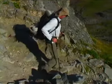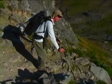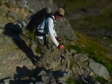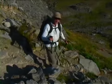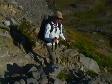When I come up to this point here, I can always plant the poles down, and now I have a couple more points of stability, and I'm not likely to slip on the ball bearings and go down. But again, it shares the load, and I'm able to gently step down without putting a whole lot of stress on the downhill knee that I'm landing on, and that one leg.